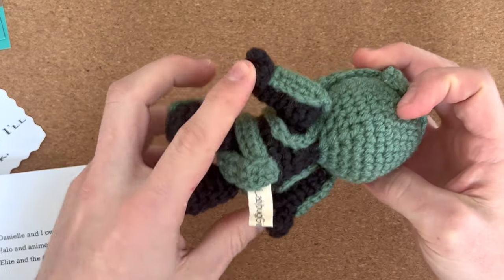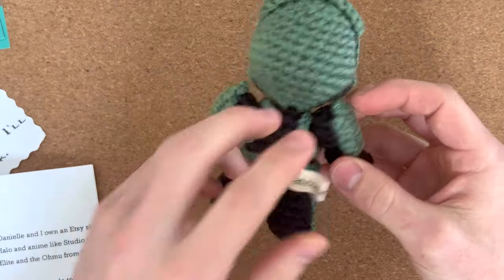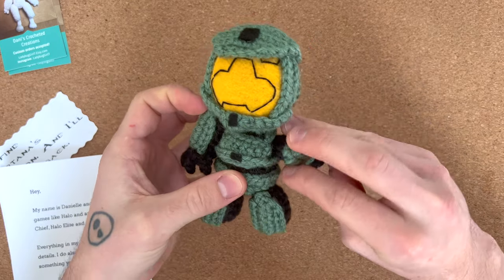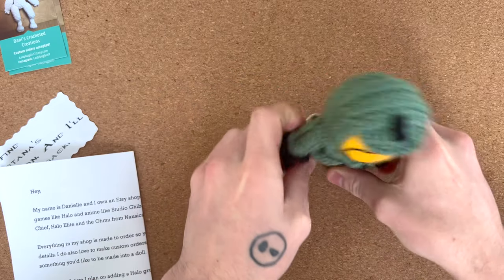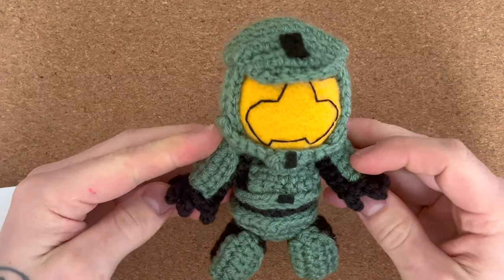Like, this is way beyond me. I'm just here to appreciate and respect it, especially these moving arms, man. Like, that really takes me by surprise. You can have him just walking along the street here. He's great. So this is the Master Chief.